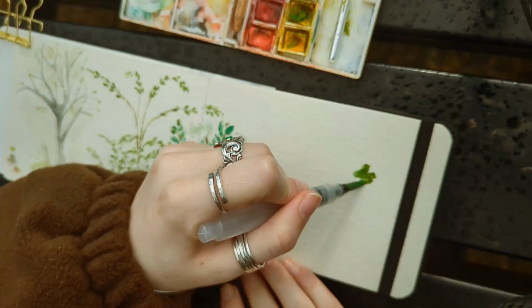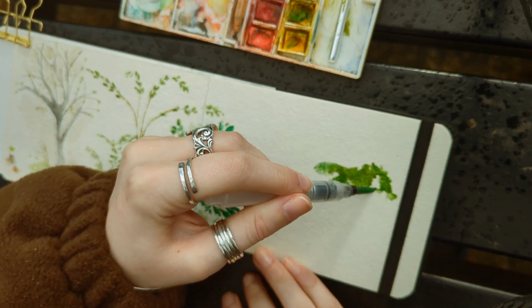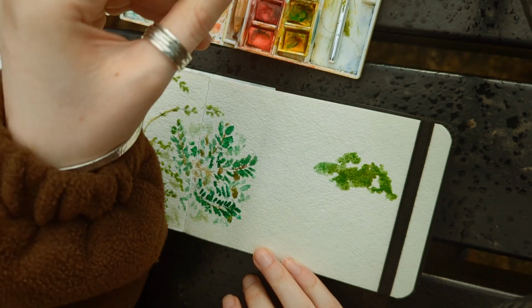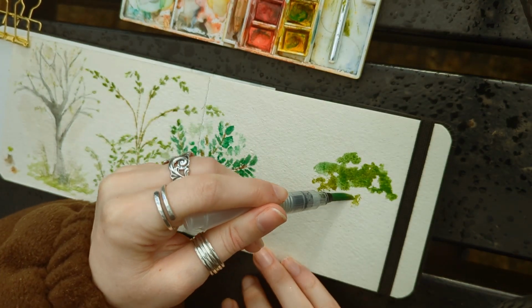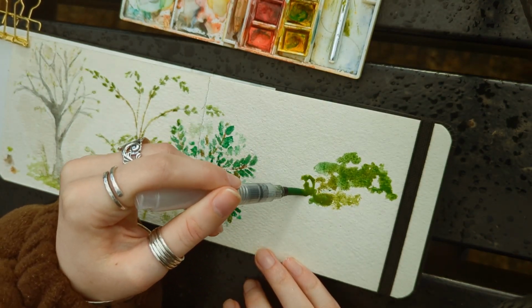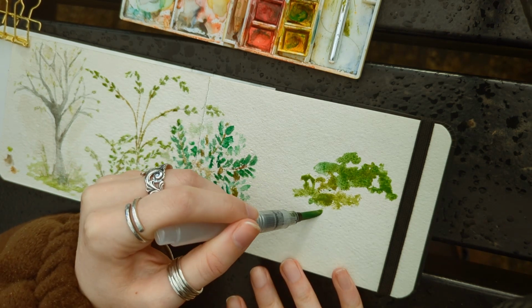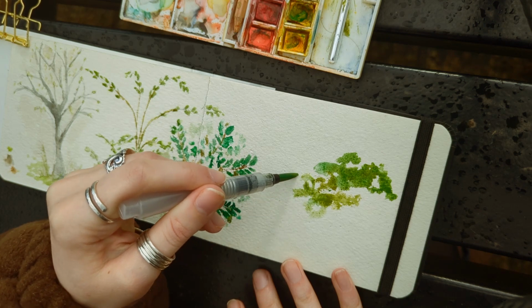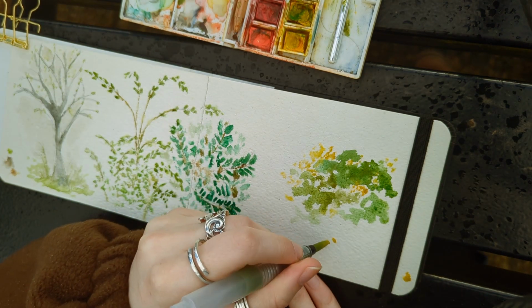And then I did some sketching first in this spread, I guess. But then I had this big space left and I was like, maybe I'll just, it's raining anyway, I've got the watercolors out. Why don't we just go for it, blob some shapes in? And so that's what I did.